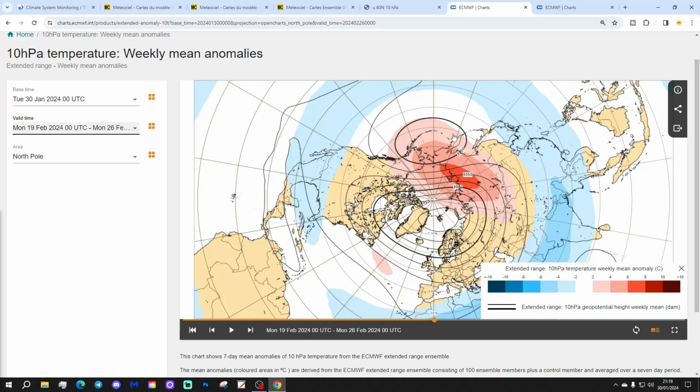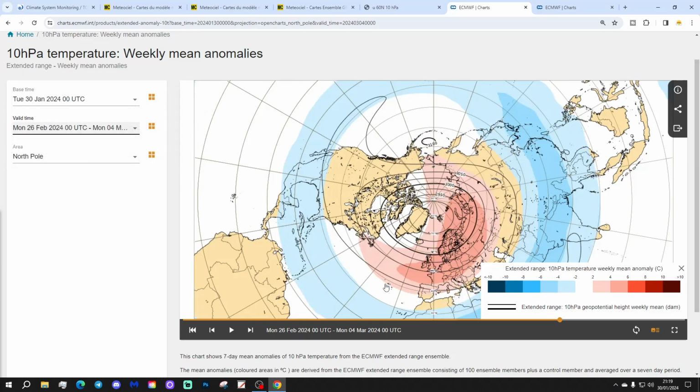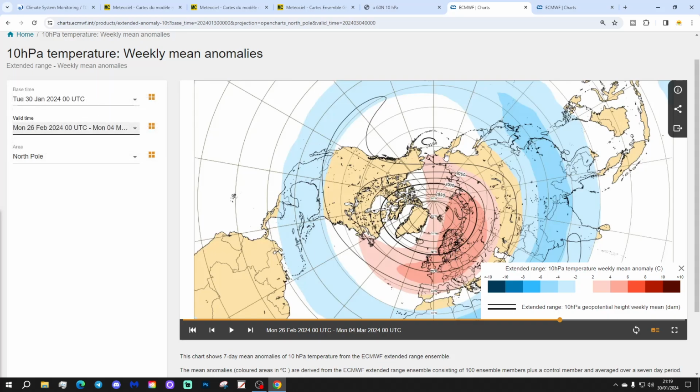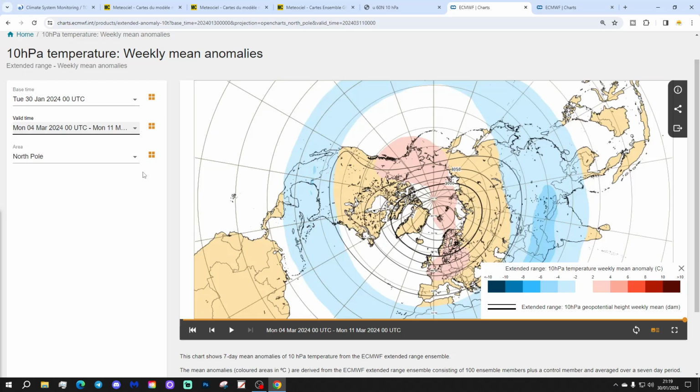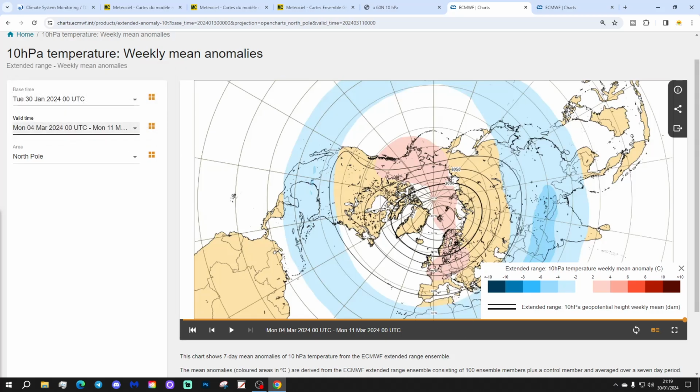So that warming over the Siberian side of the Arctic will begin to fade down, begin to calm down a little bit. Then renewed warming, though, into the next week. This is for 26th February to 4th of March. Renewed warming there starting to take place from the Atlantic right the way up towards Russia, and that's the final week, which is before the 11th of March, just generally looking slightly above average by that point. So things continue to look quite interesting from a stratospheric point of view.